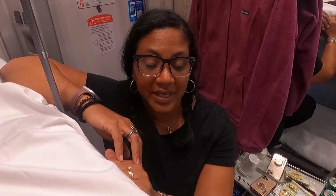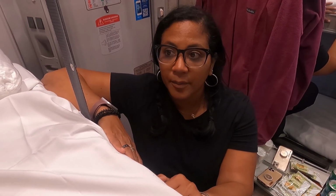So we got to the Milan train station about 5 hours early because of when we had to check out from our hotel. So we had about 5 hours to kill at the train station. And if you're familiar with a lot of the train stations in Italy, really in all of Europe, there's not a lot of seating because they're not really made to wait for that long. People usually show up a few minutes before their train and they hop on and they're good to go.